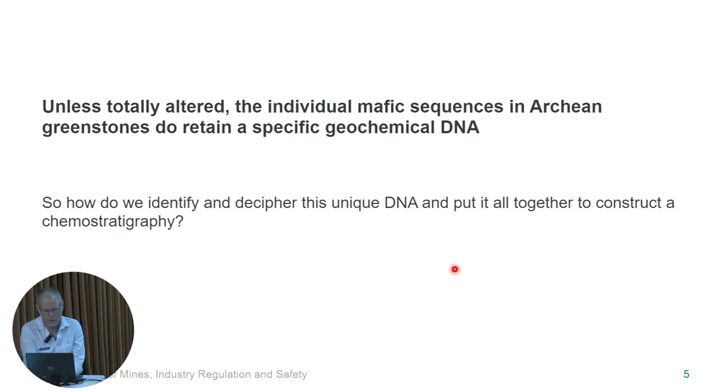So what we're going to talk about today is how we go about identifying this DNA and deciphering it and putting it together to try and construct a chemostratigraphy. Now, most of your geochemists are already doing this. They all work to some sort of geochemical template. They take your analyses, they look at them, and they decide, well, this looks like the lower basalt, so you're down here in the lower part of the stratigraphy.